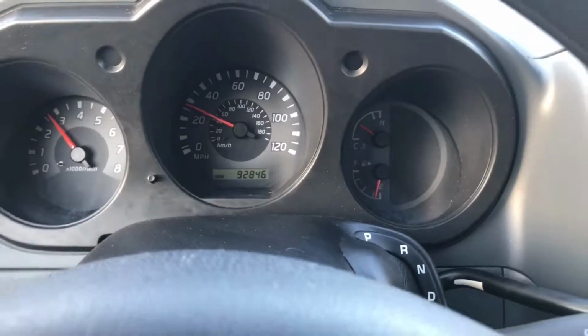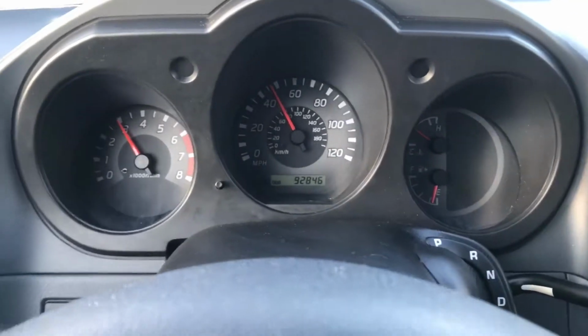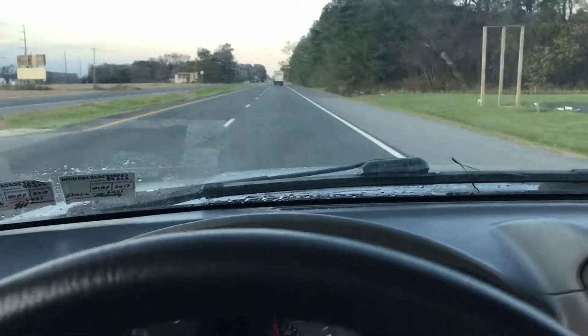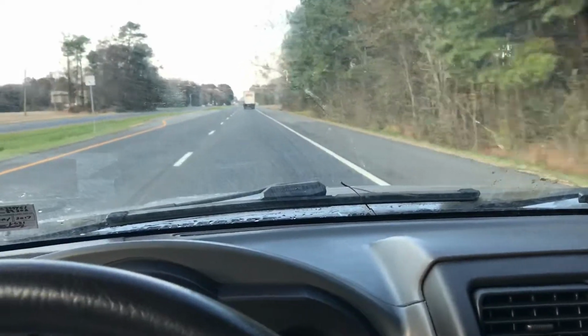I don't know of any real repair this needs. It needs gas right now. It gets up pretty good. You can see that it shifts and accelerates pretty smoothly. It's driving down the road pretty straight. I haven't driven it in a while. It needs to be driven, actually. Cars like to be driven.